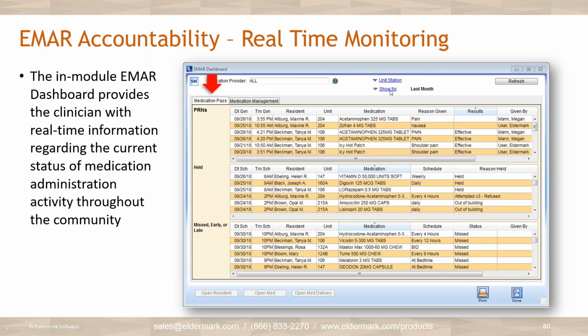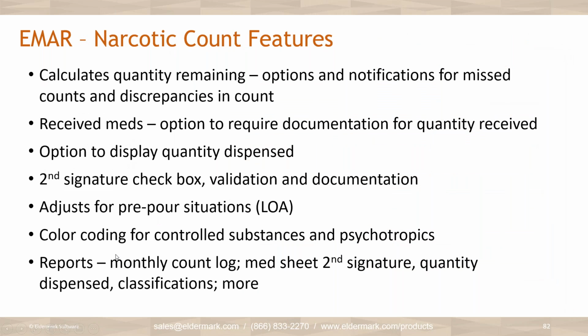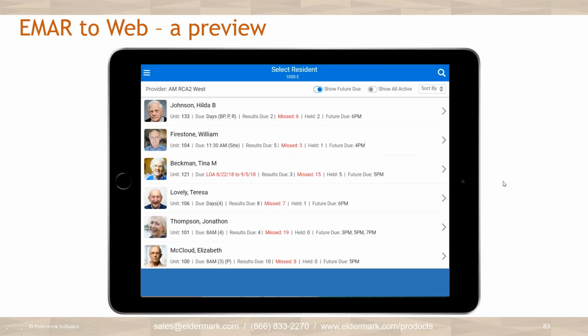You can run reports for whatever time frame, the last shift, last 24 hours, last month, and see if there's any possible med errors. It'll also track any duplicates, and then here's where you can order back to the pharmacy when a refill request needs to be sent back to the pharmacy. So there's great reports. As those are internal med reports, there's a whole bunch of cool dashboard reports too that can show the live med pass and live services. Also a narcotic count that does some great stuff where there's second signature check boxes and validation, documentation, report logs, all kinds of great stuff if you need for the med.